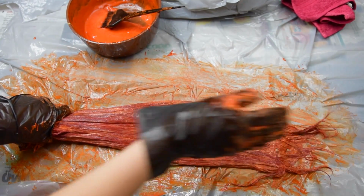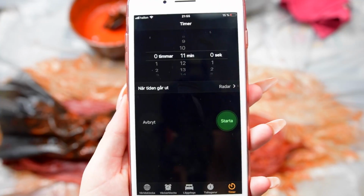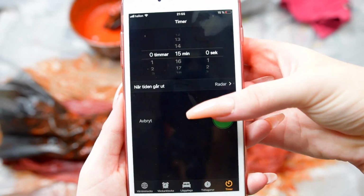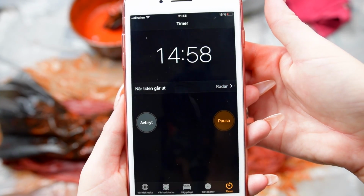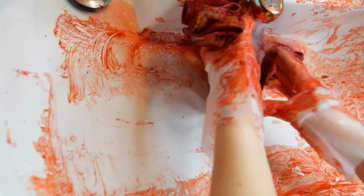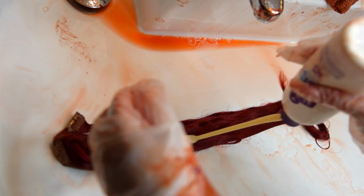So here's my second mistake of this video. I only left them to process for 15 minutes. I should totally have left them for 35 minutes, but I guess I was tricked by how dark they looked when they were processing, and I was obviously a little bit scared that they would turn into this dark purpley mahogany color that you guys told me about as well. I then washed them out with lukewarm water, shampooed them, and conditioned them like I normally would.